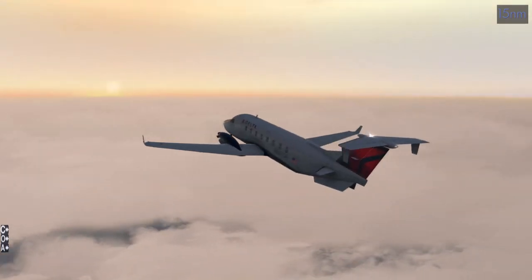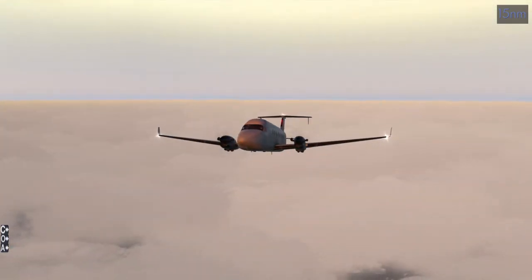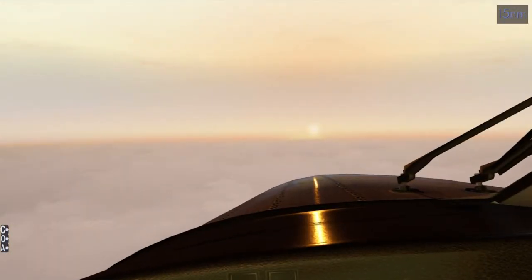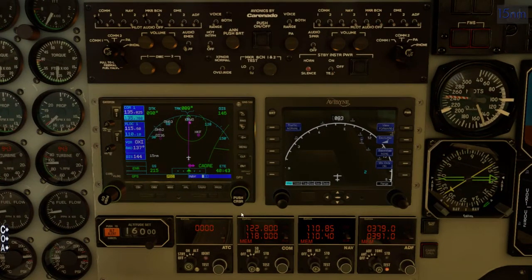Wow. Yeah, I don't know. I like it from the outside. But at the same time, I like it from the inside. I can't decide. What do I like better? What do you like better? Let me know. Alright, it is time to get our vertical navigation set up, and then we'll be sightseeing, and I will hush my mouth.